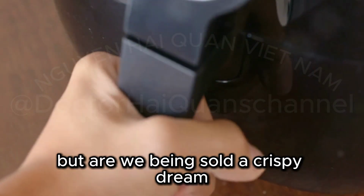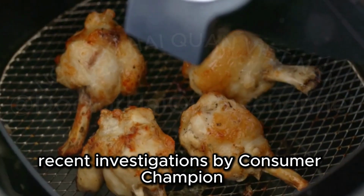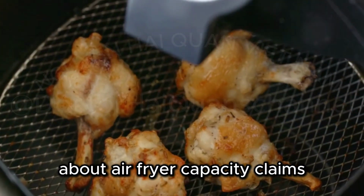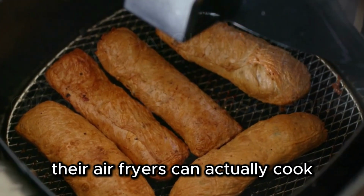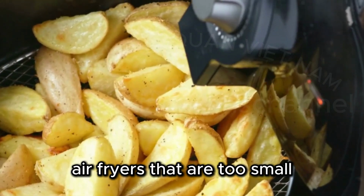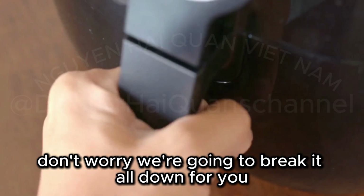But are we being sold a crispy dream built on a foundation of fluffy facts? Recent investigations by consumer champion Which have revealed some shocking truths about air fryer capacity claims. It turns out that many manufacturers are exaggerating the amount of food their air fryers can actually cook. This means consumers may be purchasing air fryers that are too small for their needs, leading to frustration and unevenly cooked meals. Don't worry, we're going to break it all down for you.